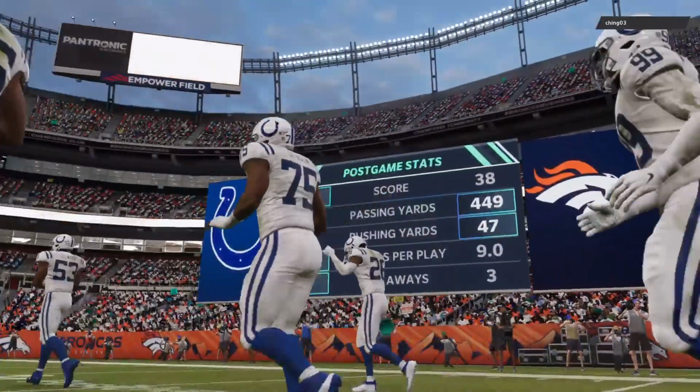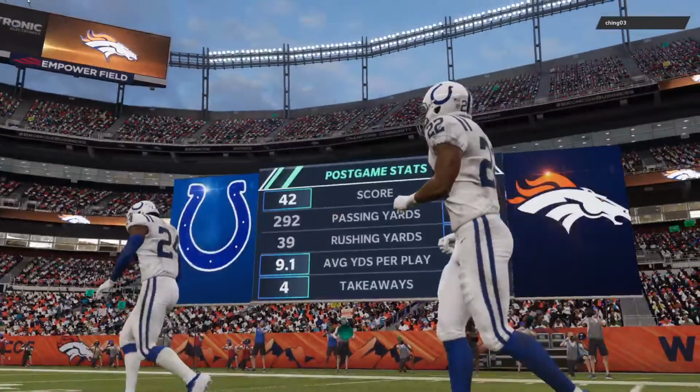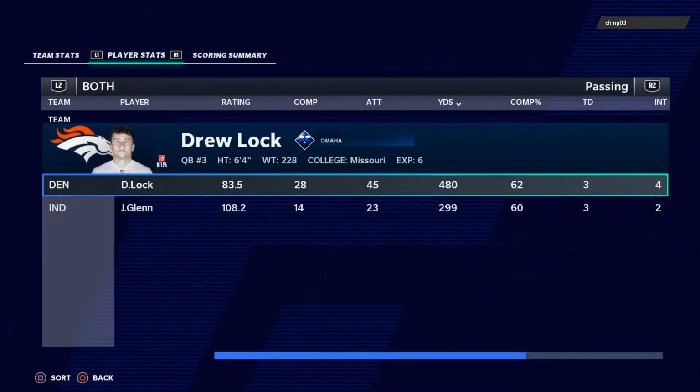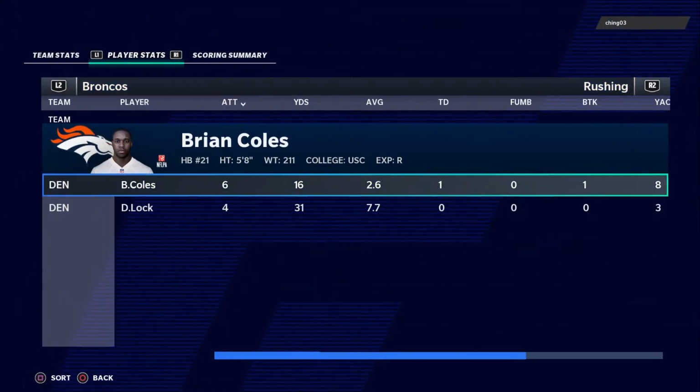So for Indianapolis, it's an important win in terms of staying in the postseason race as they move to 6-4. And they'll return home next week to take on the LA Rams. Meanwhile, for the Broncos, it's a bit of a setback as they drop to 6-4 now. And they will get a home date next week.